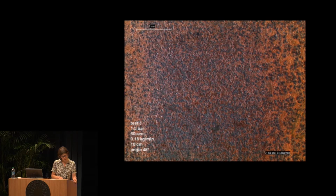Then we also saw that in using parameters more similar to the cleaning parameters, there was actually much less damage to the layers I applied to the substrates than in the first test. So that was positive as well.